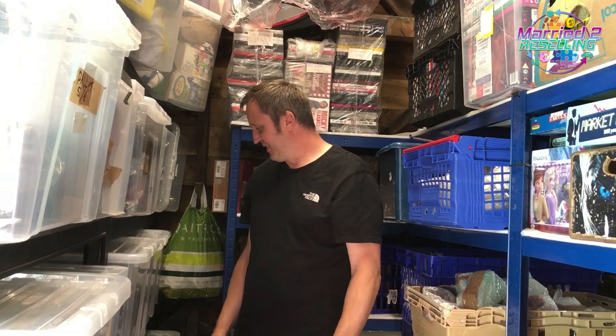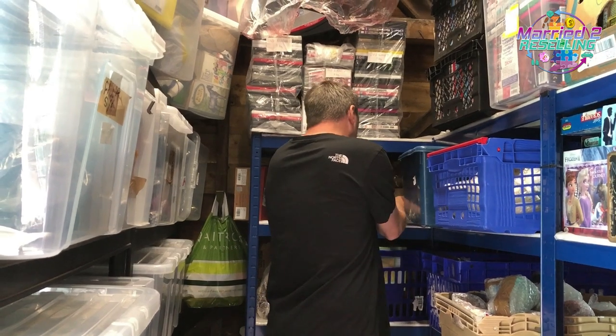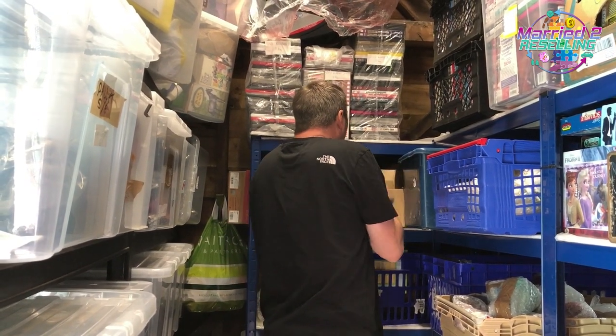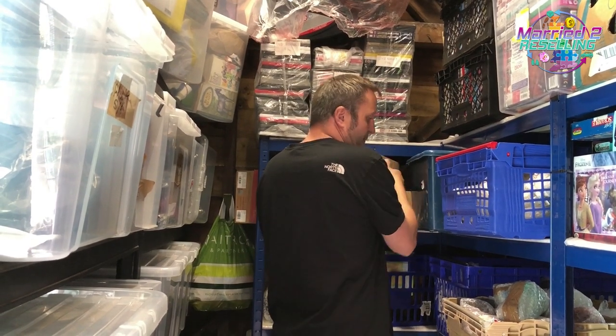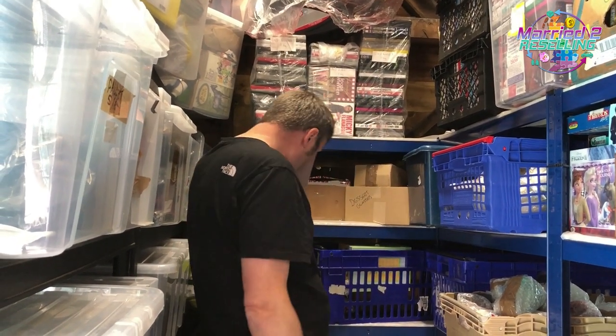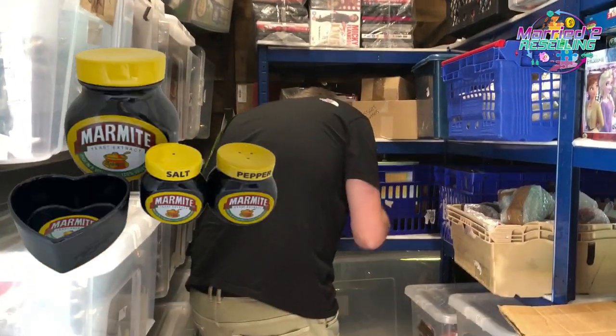Then we've got the Marmite set. That's in a box labelled Marmite. It's a biscuit jar, salt shaker, pepper shaker, and a heart-shaped ramekin, all Marmite branded. And that was £2 from a garage sale, sold for £32.99. Nice one.